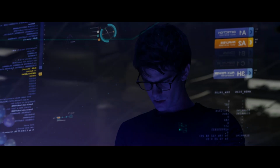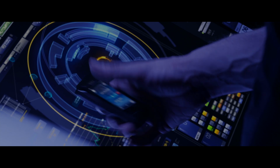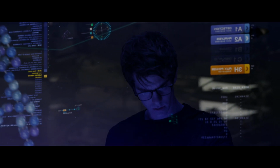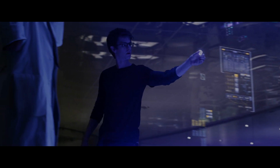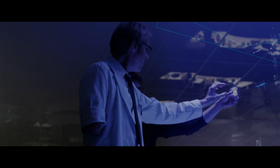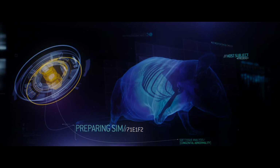You need to take that. System ready for gene insertion. Okay. Check. See what I'm trying to do? Preempt the proteins. Preempt the immune response.